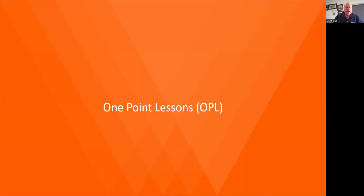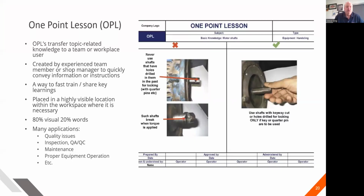So 1 point lessons are a way to show the standard, to train on the standard, and show the requirements for that standard. These would be hanging in the shop. Like I said, somebody had a kitchen sink where the left side had a big red X and a picture of dirty dishes in the sink, and the other side had no dishes, the way it was supposed to be. So a 1 point lesson really defines what the standard is.